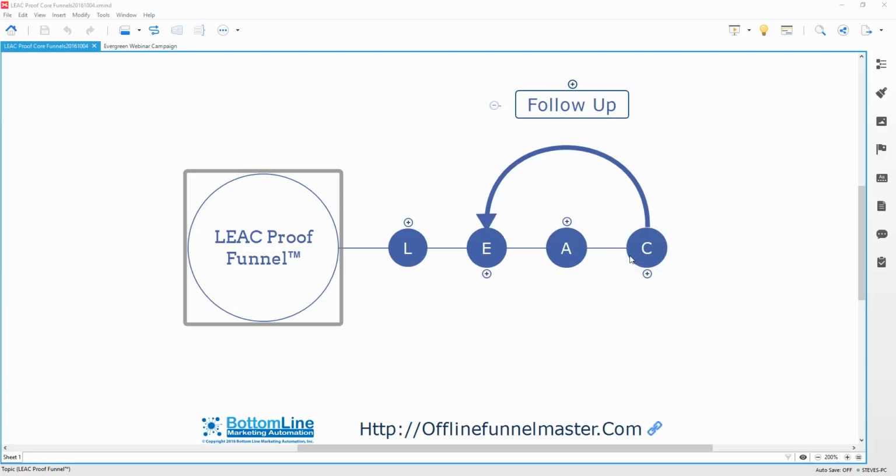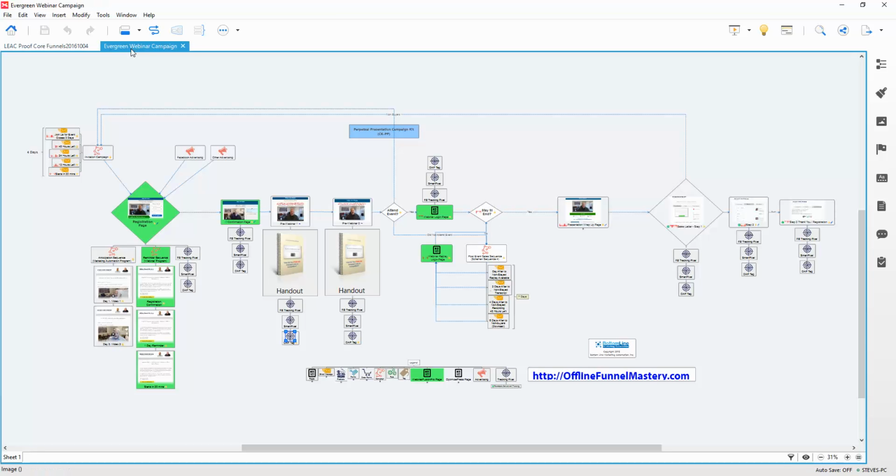And once we actually make the sale, here at C is where we convert the sale. This is where the transaction happens. But notice the arrow goes back because this creates an infinite loop, and that's how we maximize revenue per customer, as I spoke about. Keep that in mind, and let me show you what a map for a webinar system looks like, because it's really the same, maybe a little bit elongated.